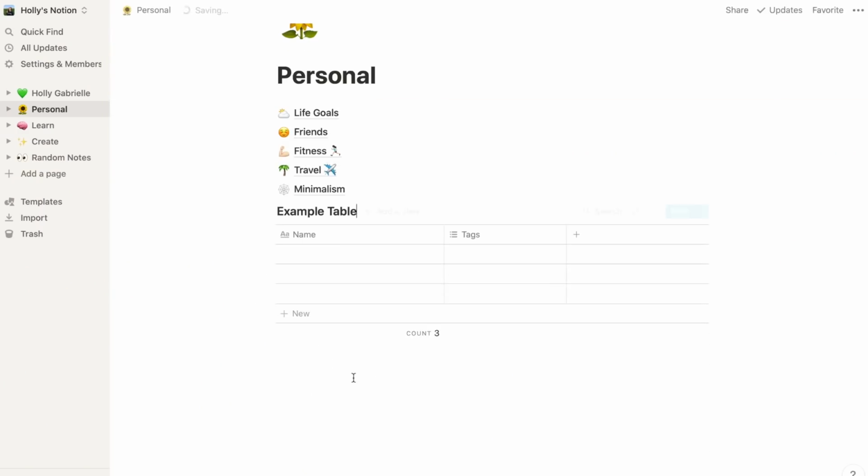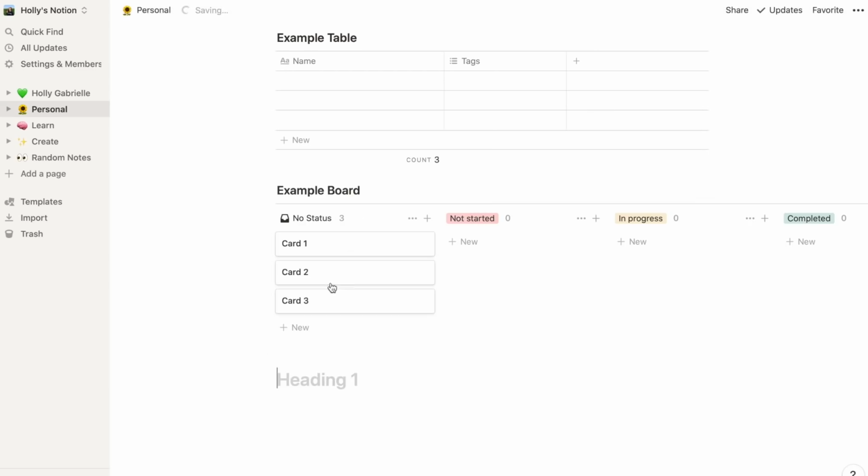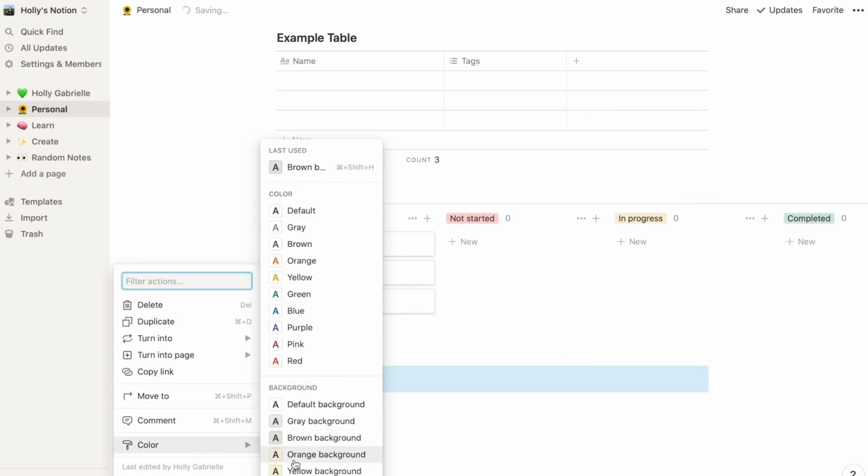Okay, so tip number 1, I would say definitely spend some time at the start watching Notion's YouTube videos and just familiarizing yourself with all of the tools and the buttons and things you can do on Notion, because it's important to know what you can do with a table or a board on Notion, how you get a heading and how you make the heading a certain color and stuff like this. Just take the time to learn the basic skills.